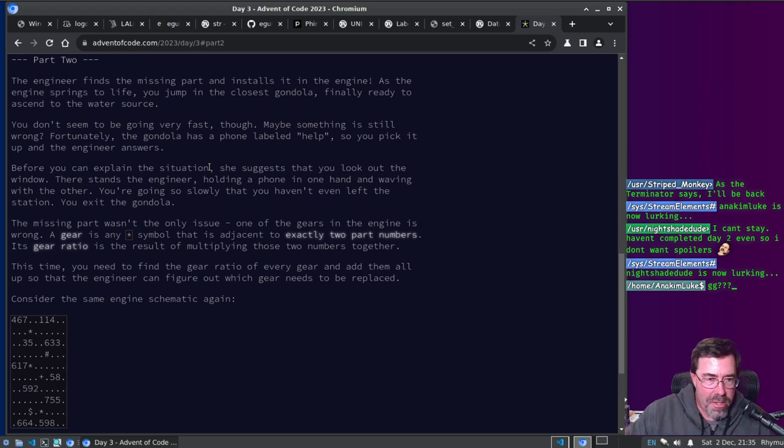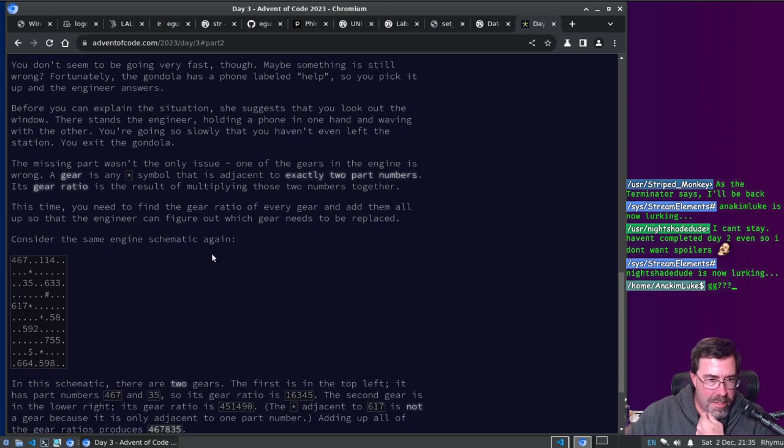One of the gears in the engine is wrong. A gear is any star symbol that is adjacent to exactly two part numbers. Its gear ratio is the result of multiplying those two numbers together. This time, you need to find the gear ratio of every gear and add them all up so that the engineer can figure out which gear needs to be replaced.